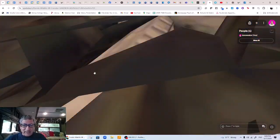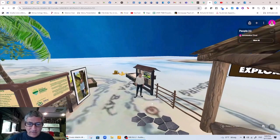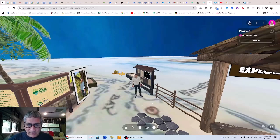One of them is that there's a video over here of a black bear. Let me see if I can zoom in on it.